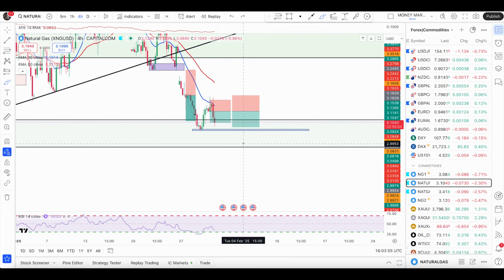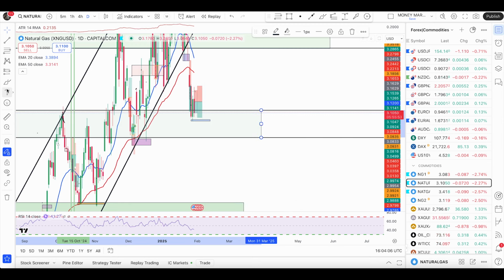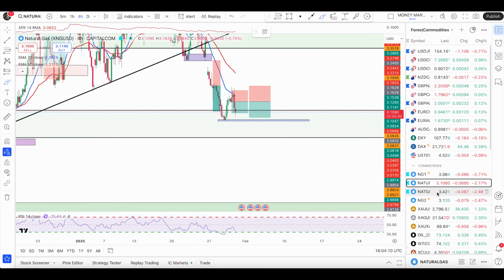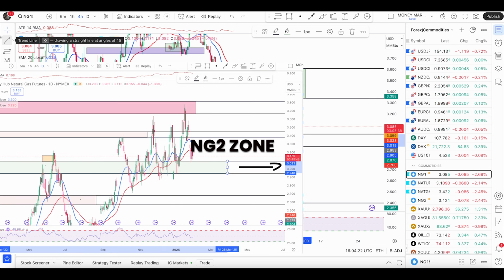So keep an eye, look for an entry condition from the whole zone, and the zone where the price is currently inside is 2.978 to 3.120, from where we are looking to enter our buy entry conditions. Keep an eye and look for your entry patterns. On NG1, the zone below is 2.905 to 3.019. Wherever the price hits my zone, I will still go for it.